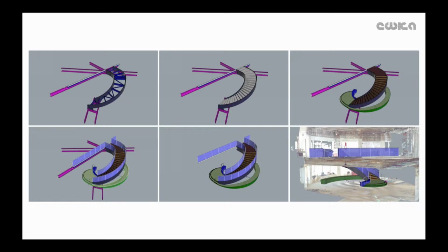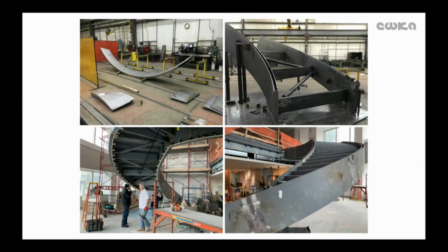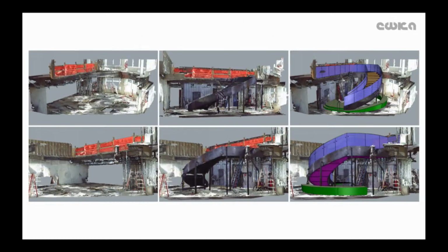To ensure that that was going to work, we modeled the steel, we laser scanned the environment, we built the stair in our shop, and then we laser scanned the steel before we cut it up, and we put all of those models together. The image on the left is the scanned space without the stair. The image in the middle is the scanned stair in our shop on top of the scan of the space, and then the image on the right is the fabrication tolerance model on top of all three.